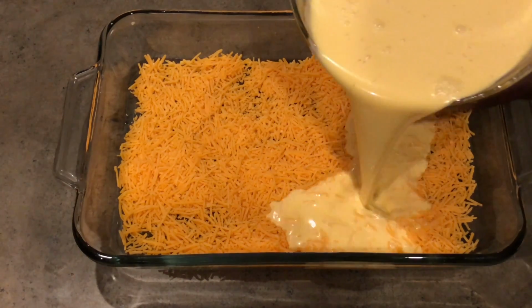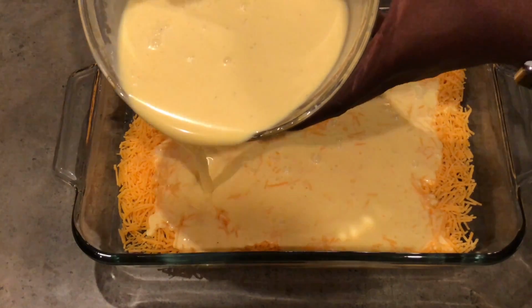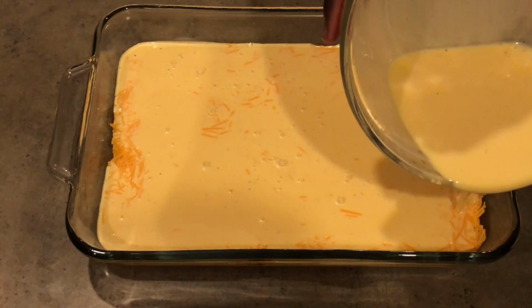Step 4 is to pour your egg, cream cheese, butter mixture into your cheese pan. Now you're going to fill it up. Don't worry if it starts to displace the cheese. I'm going to fix that in a second. But pour all the mixture into the pan and move on to the next step.